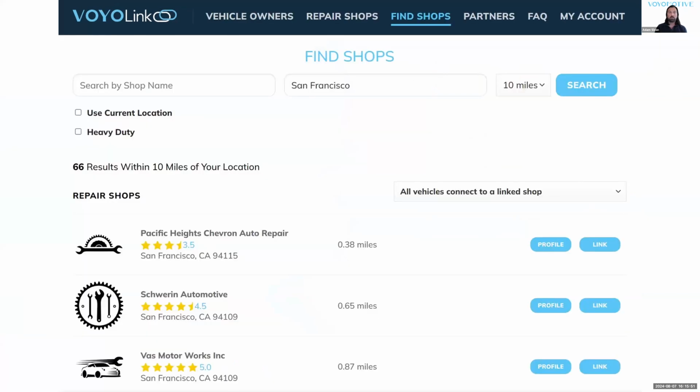From a customer standpoint, customers connect to your shop by going to the Find Shops page on the VOYOLink site. From this page, customers hit the link button. This sends an email with the customer information to your shop. Your shop then has 72 hours to accept or decline this link request, after which it will expire. Once a link request is accepted, data will begin flowing to your Manager SE. It's that simple. There's no custom coding, no intensive data entry, just a couple of clicks.